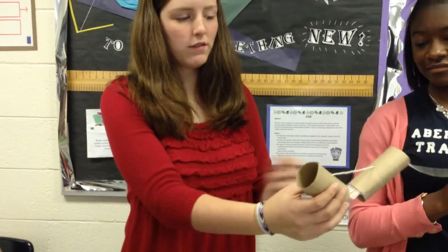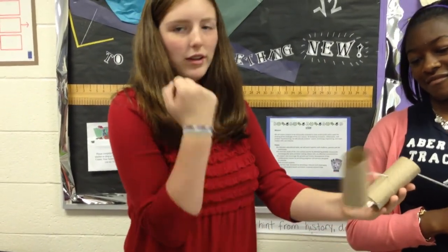This is going to be the tendon right here, and this is supposed to be the joint of the elbow, so when we pull it, it goes like that.